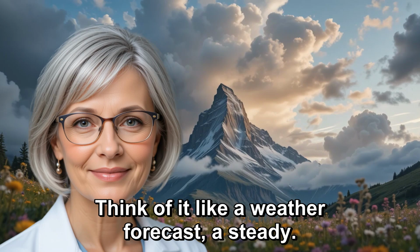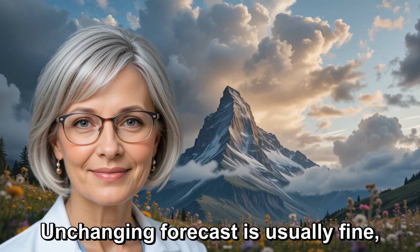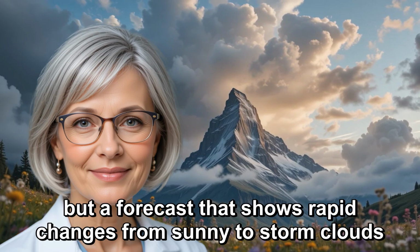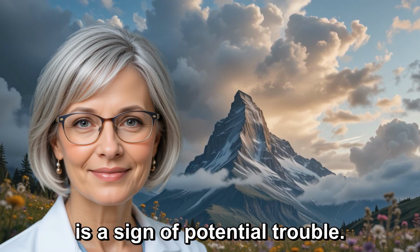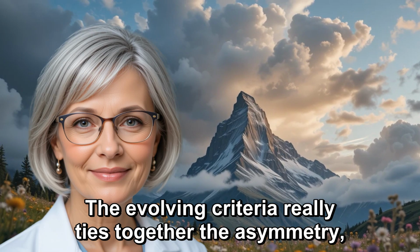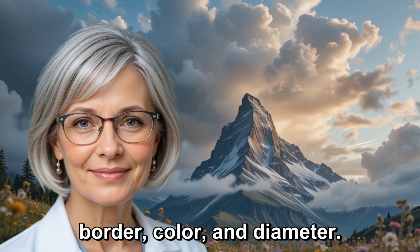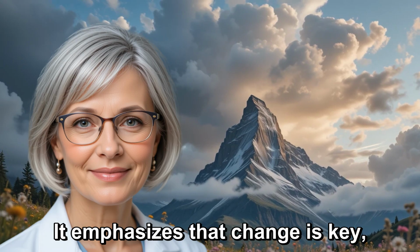Think of it like a weather forecast. A steady, unchanging forecast is usually fine, but a forecast that shows rapid changes from sunny to storm clouds is a sign of potential trouble. The evolving criteria really ties together the asymmetry, border, color, and diameter. It emphasizes that change is key.